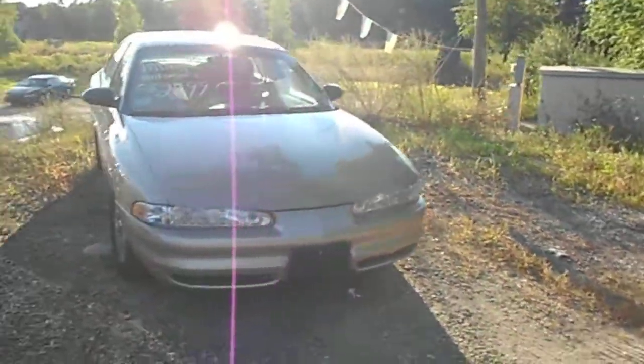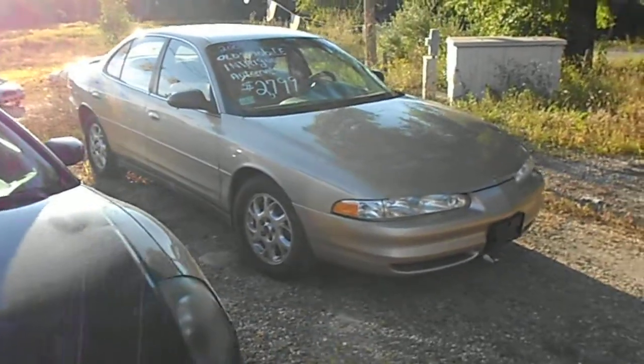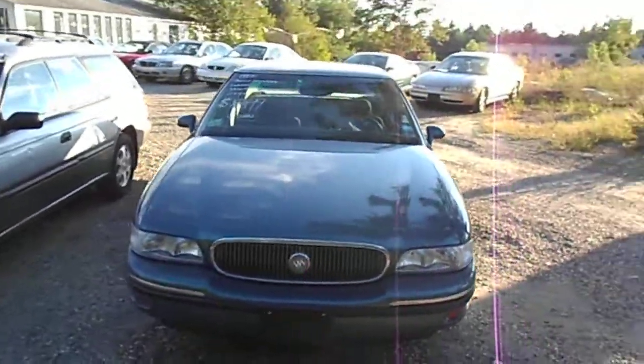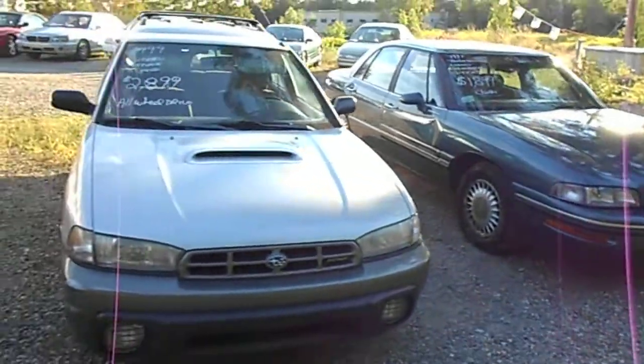Also been driving this one. It's gold, runs excellent. And this is real clean, no rust or anything on most of these cars anyway, but $27.99. That is dirt cheap for that. Let's see, here's a Buick. This one just came in too. This one runs really nice. Buick LeSabre runs really like it has that diner ride. And it's $18.99. 114,000 miles. It's got the 3800 motor.